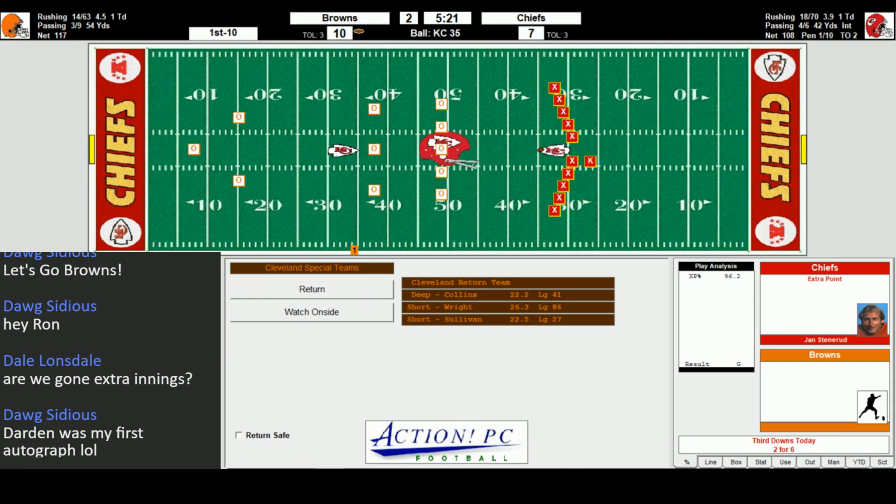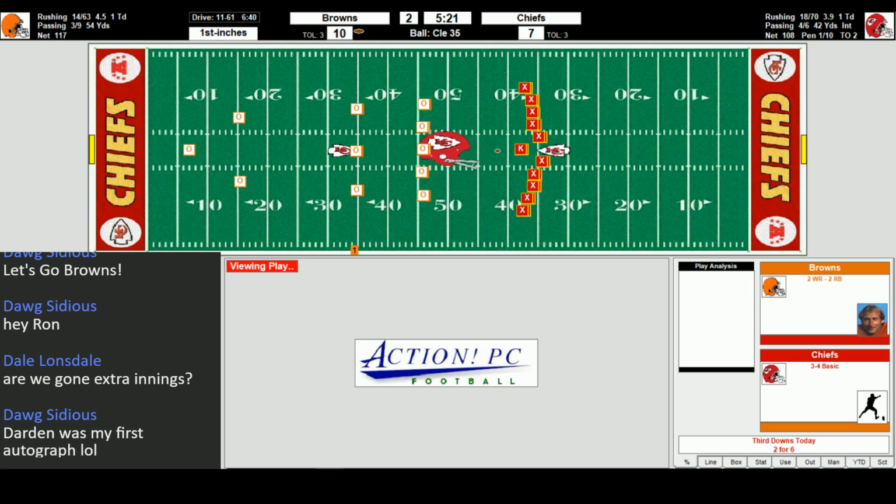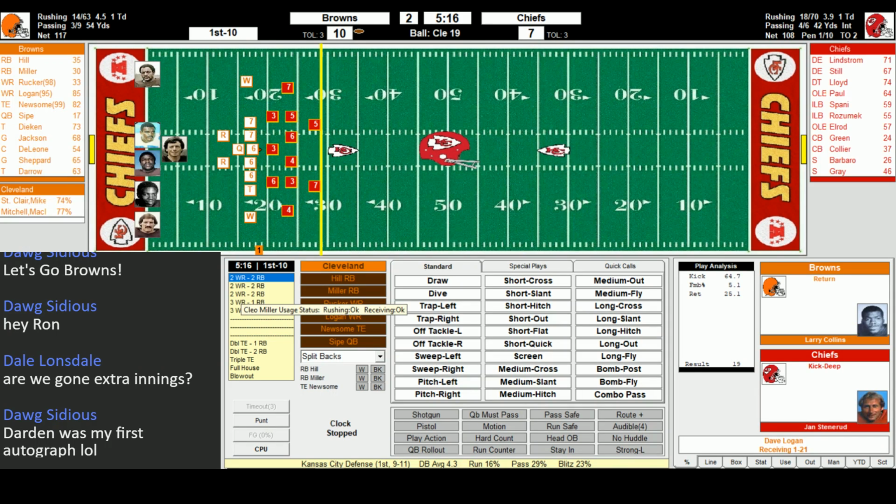And so the Chiefs, on their replay debut here, are looking good. Collins stands deep for the Browns, and he's driven back to his goal line. 5, 10, 20, 19-yard line. Rosa makes the tackle. And so Larry Collins flips it in, and that's where the Brownies start from their own 19.